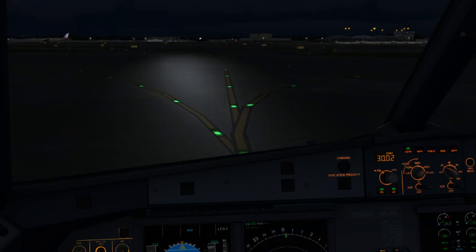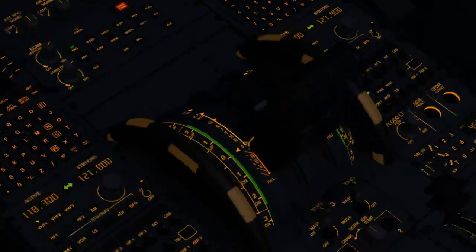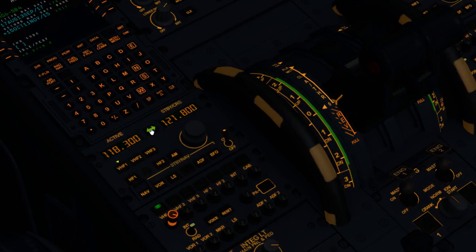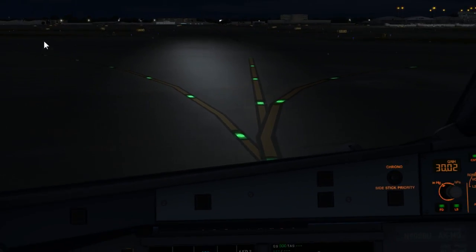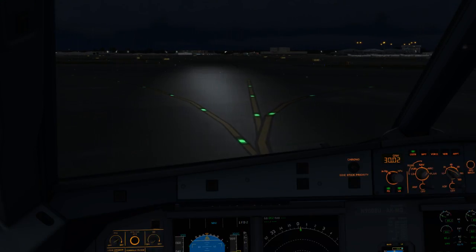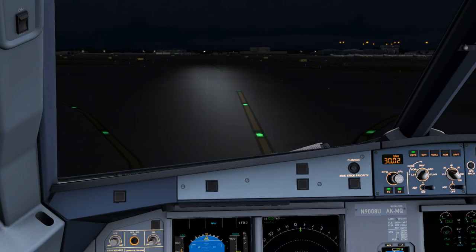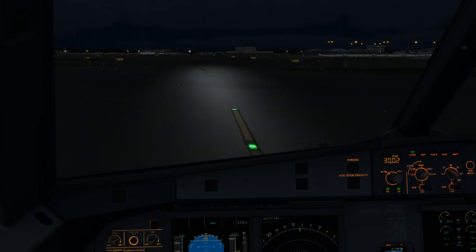American 400, cross runway 12 at Yankee, contact ground 121.8. Roger, we'll cross runway 12 and contact ground on 121.8. Delta 610, departure 119.45. Departure 119.45, thanks. American 1553 Heavy will be ready at the end. American 1553 Heavy, contact Tower 118.3. Tower 118.3, American 1553 Heavy.